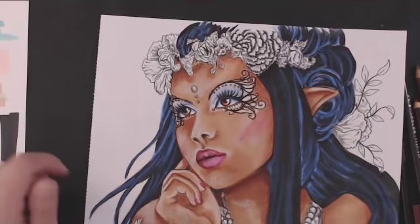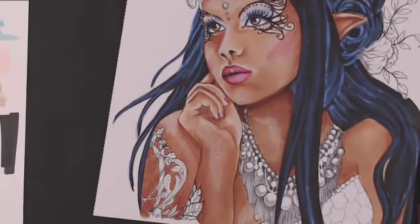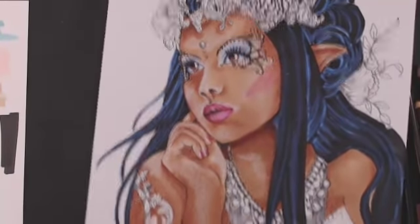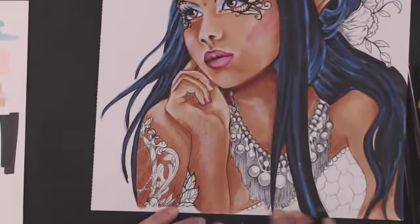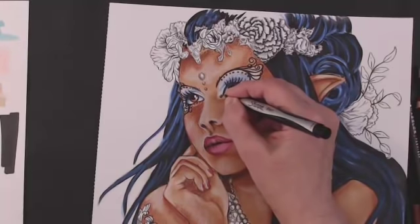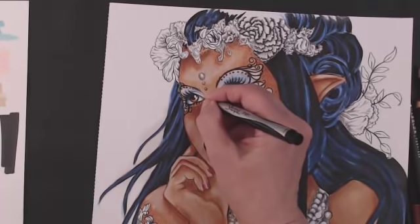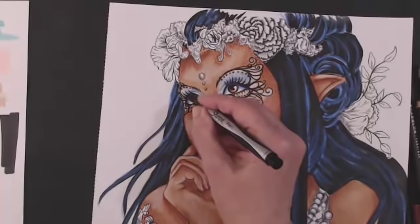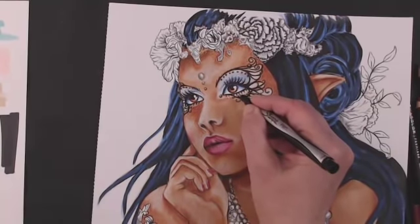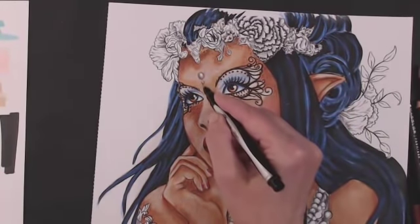Lace from her wedding dress on her arm. Oh, you think that's lace? Could be. Those look like little jewels. Could be. I'm gonna do this gold too, her dress here, the lace. So I guess I could just put a coat of gold on all of it. Okay, let's get these bottom lashes in here. And this could all just be makeup, you know, dotted. Now that right there is some stuck-on jewels.